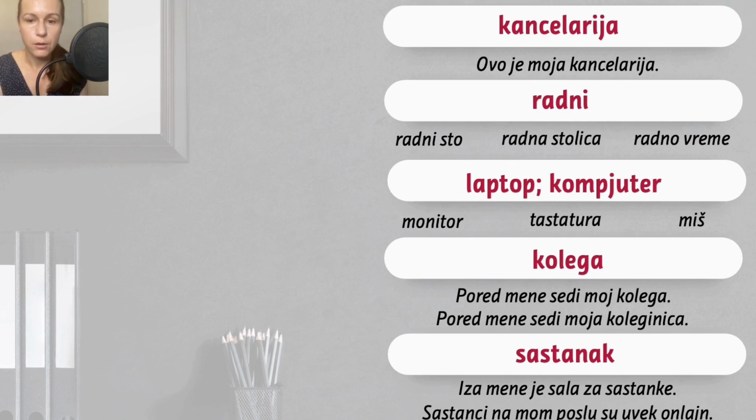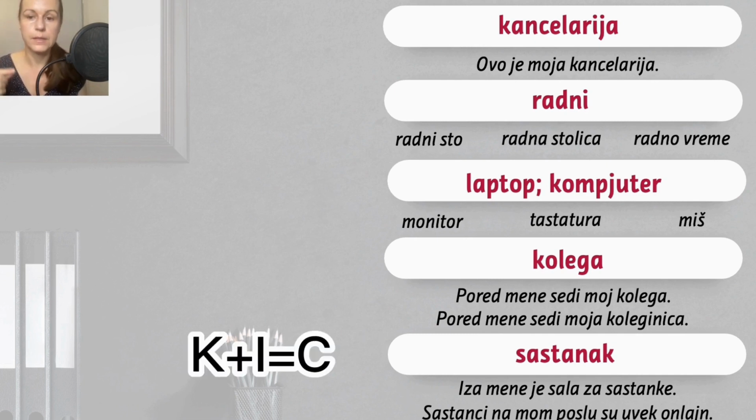And you see how here we lost the sound k at the end of the word when we changed this noun to plural form, and k became ts. And this sound change is typical for masculine nouns that end in k, and k would always become ts in front of i, in front of the sound i.